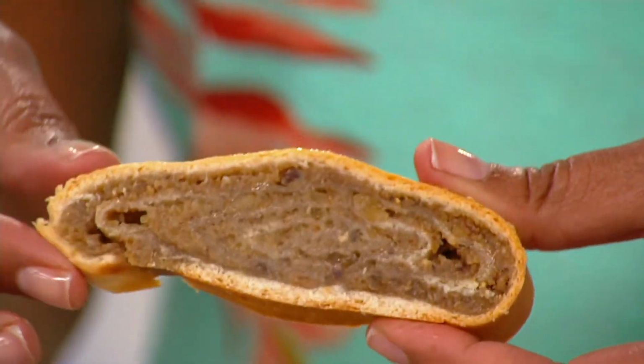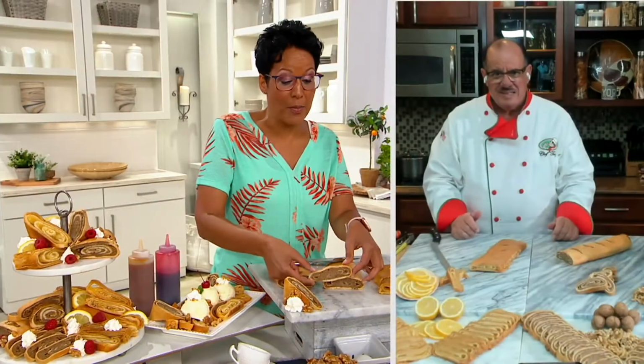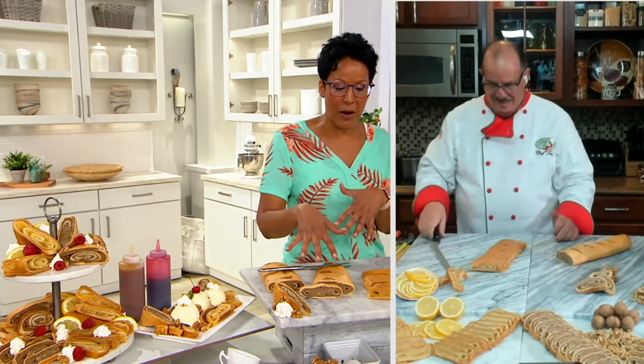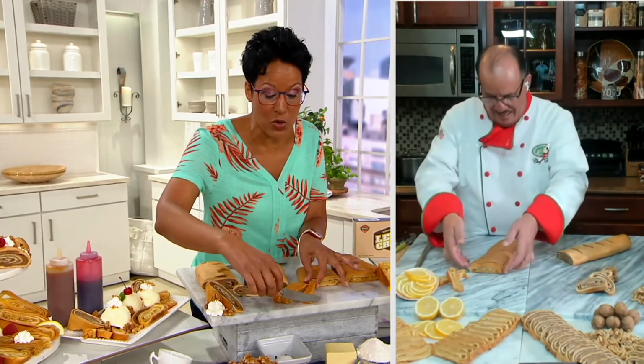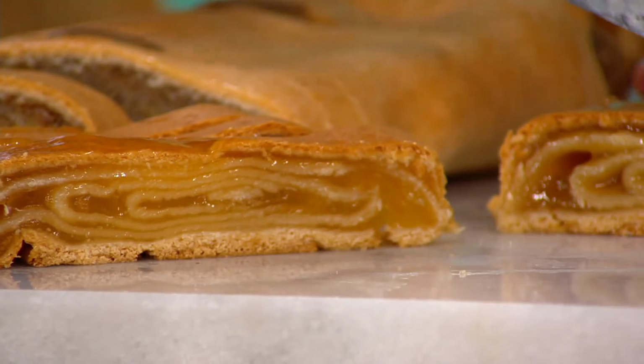So from end to end, and a lot of you actually are electing to grab the combo, which is totally fine. You're getting one of each. Chef Tony just talked about the walnut. Let's talk about the lemon cream because I know the walnut and love the walnut flavor, but the lemon cream is way intriguing, Chef Tony. What is this? It is so decadent.